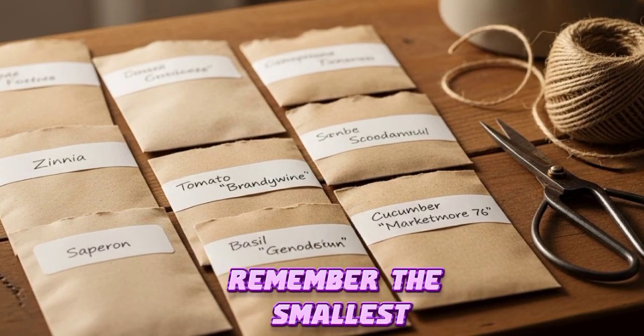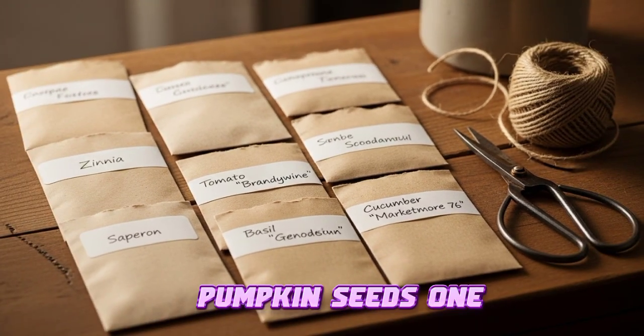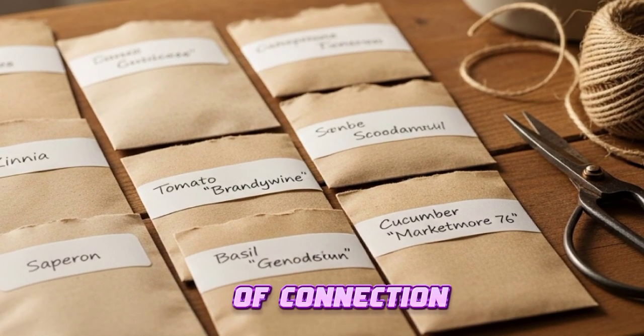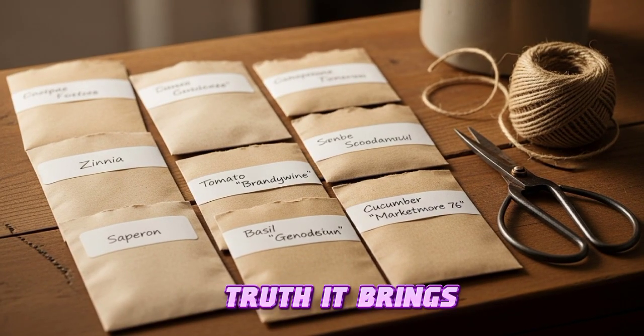Remember, the smallest actions often have the biggest impact. One jar of pumpkin seeds, one handful at a time. It can quietly transform your meals, your habits, and even your sense of connection. That is the lasting power of a seed, and the simple truth it brings to our lives.